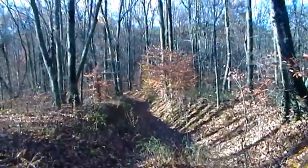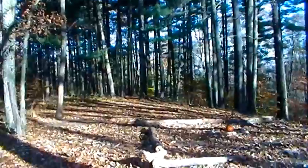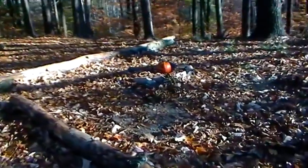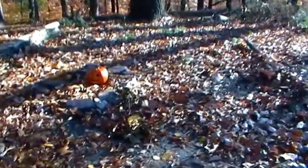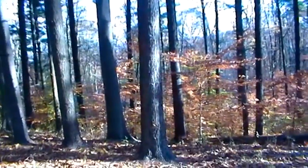Okay, I'm gonna do some walking. Our first campsite on the trail. That is where we came from. And here's a campsite. And in the fire pit is a jack-o'-lantern. Some logs to sit on. Fire pit. And this is what you get to view.